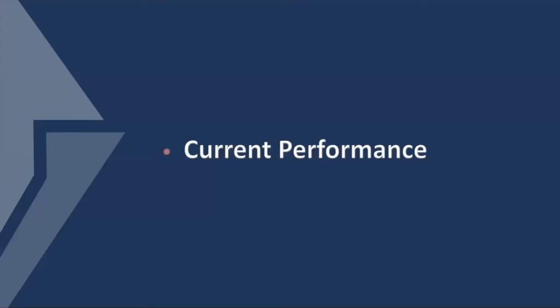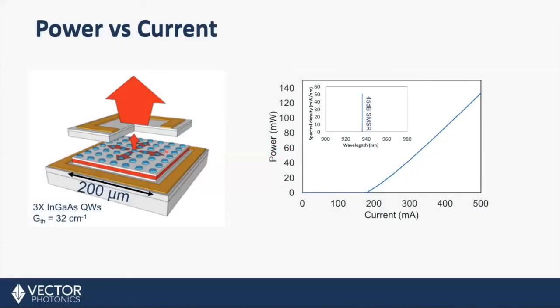Current performance of our devices, if we look at some basic data on these very large devices, these are 200 by 200 microns. They've only got 3 InGaAs quantum wells and a relatively low threshold gain. And we'll see later why this is important. Because of the large area, the threshold current is quite high, but we get high output power over 100 milliwatts with more than 40 dB SMSR. So spectrally, they are quite nice.